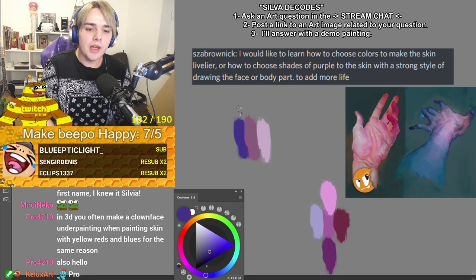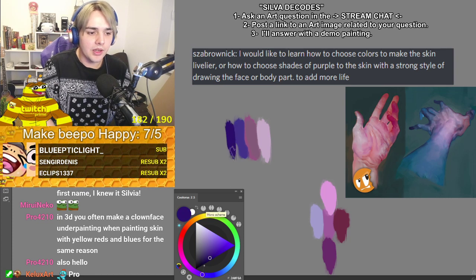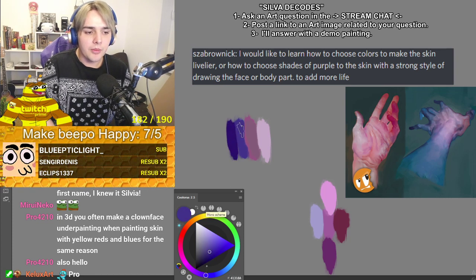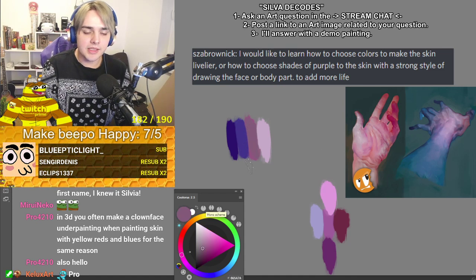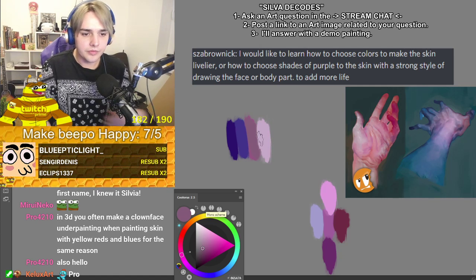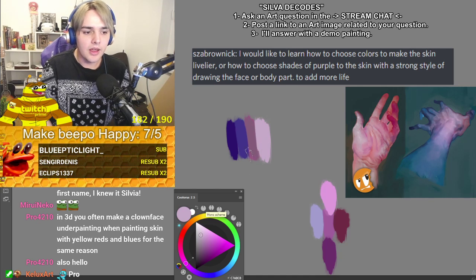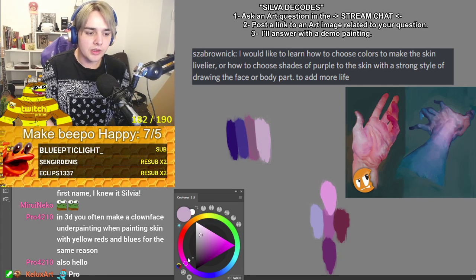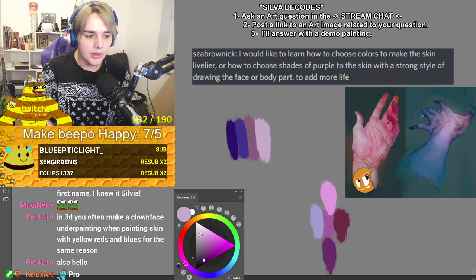So it goes from saturated. The darker you go, the more saturated you're going to be, and the more purple it'll be. But the lighter you go, it'll be less and less saturated, or more and more desaturated, however you want to say it, and more towards pink. You go from blue to red to pink, kind of thing going on.